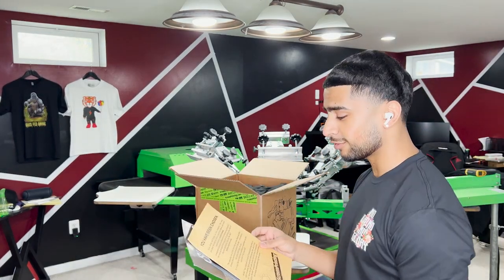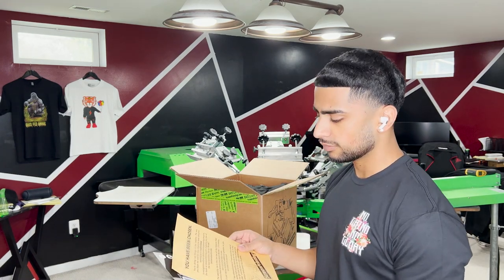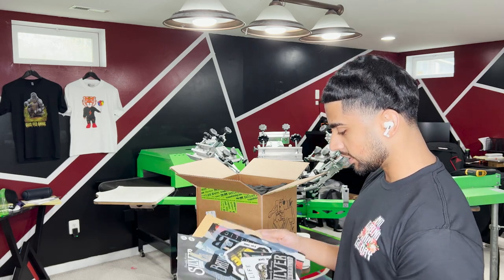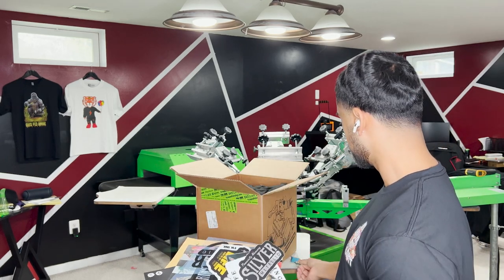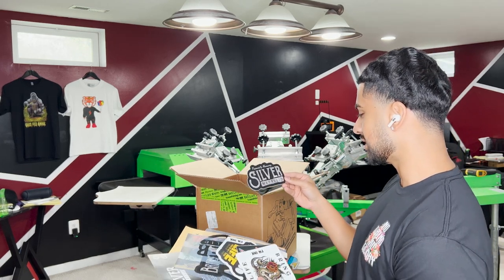I appreciate you all from Ryonet for sending this out to me and choosing me to be one of the first people to try it out. Whoa, they sent a bunch of goodies. Oh, that sticker is sick. This is the FN Ink sticker. "Financially necessary silver metallic."